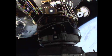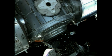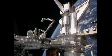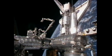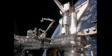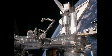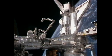There was something of a delay in finalizing the hard mate of the two vehicles. They had to wait until the relative motion of the two vehicles damped out. Go ahead for cameras. And in the process, that allowed, unfortunately, the stack to rotate a bit in orbit because both vehicles were in free drift. But that was resolved in about a half an hour's time. The two vehicles had a hard mate, and the space shuttle engines were used to bring the mated stack into a proper position so that the station's solar arrays could once again begin generating electricity to power the batteries.